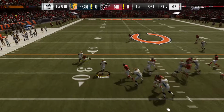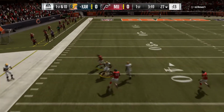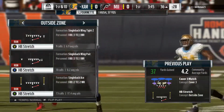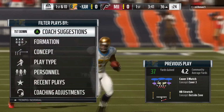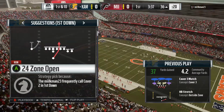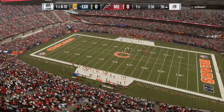The handoff, Fournette running left. Space to maneuver at the 40. And finally, down at the 36-yard line. A big chunk of yardage there, 37 yards. Well, they didn't do a lot there to fool anyone. They just came right out and ran the football, but with great success, and that's the way you want to get things started. A nice quick opener for a big game.